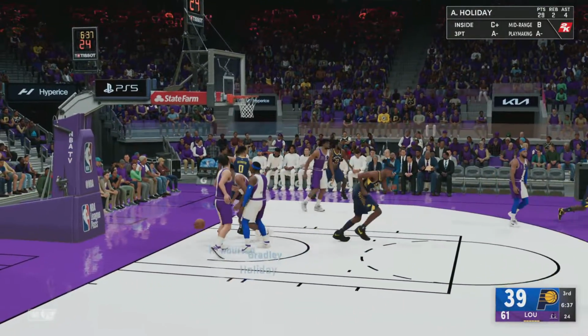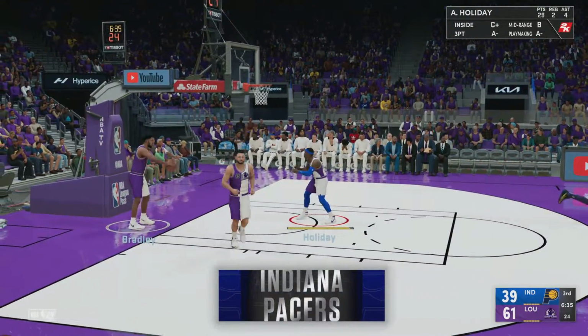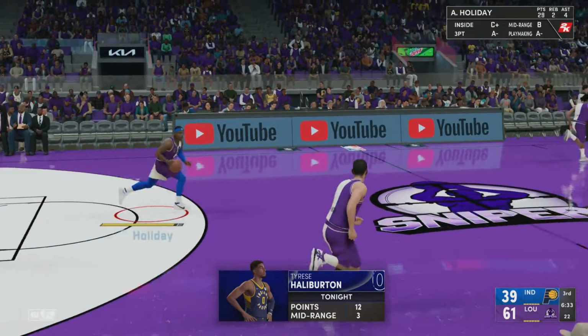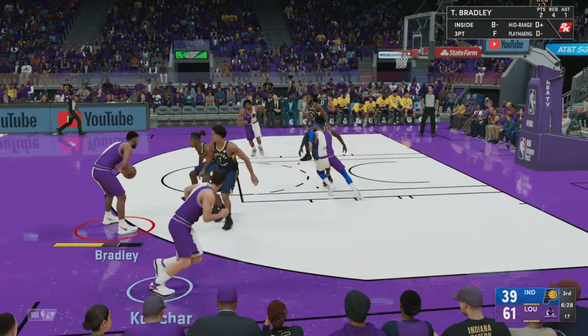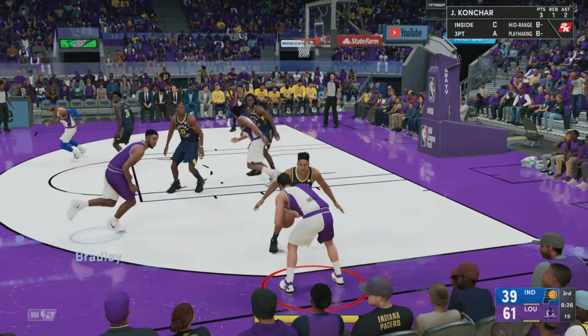And for Indiana, they've got Jackson, Halliburton is out there with Malcolm Brogdon. Then it's Turner. And it's Hield in at the 3, the small forward. Here's Bradley. The Pacers making the shot.